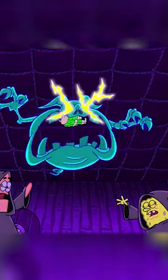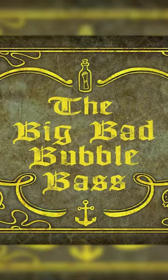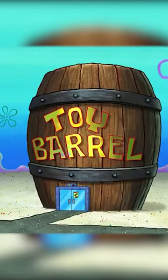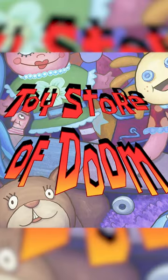Dude, I found like 7 Easter eggs in one episode of SpongeBob. The episode is the Big Bad Bubble Bass. And for one, who remembers the volcano sauce from Karate Choppers? This evil sauce right here. It returns in this scene. Also, the toy barrel back from the episode Toy Store of Doom appears here.